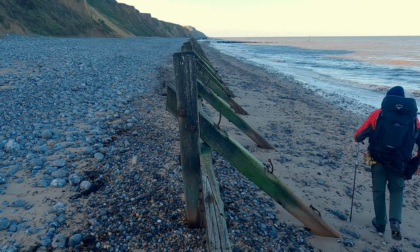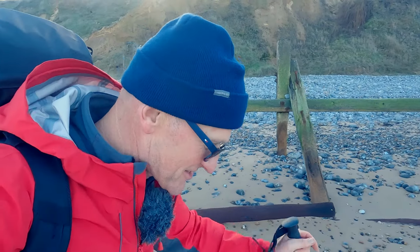The tide is going out, so hopefully I'm not going to get trapped too close to this sea defence. The weather forecast hasn't materialised. It said it was going to be really strong wind and some showery rain, but the sky is absolutely clear of cloud at the moment, so I'm not going to complain.